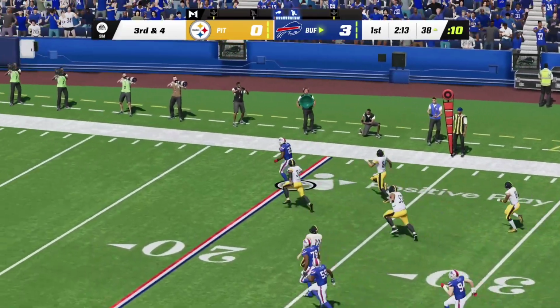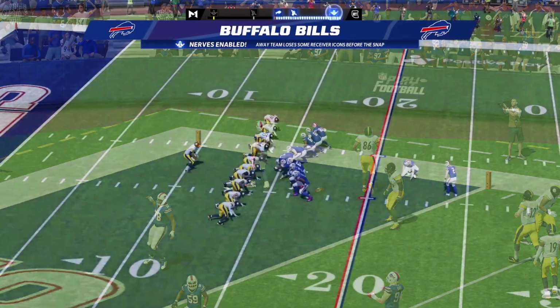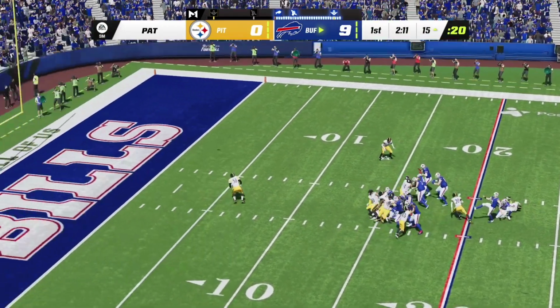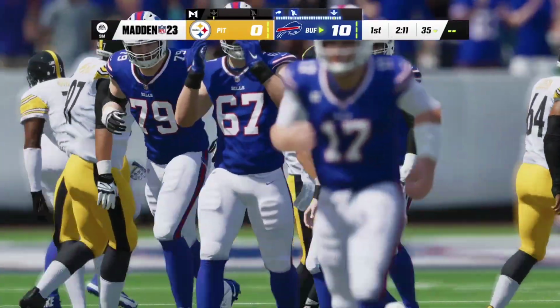There he goes, right side. And he is going to score. It's a pick 6 and a Bills touchdown. Extra point by Bass, up and good. And the lead grows to 10-0.